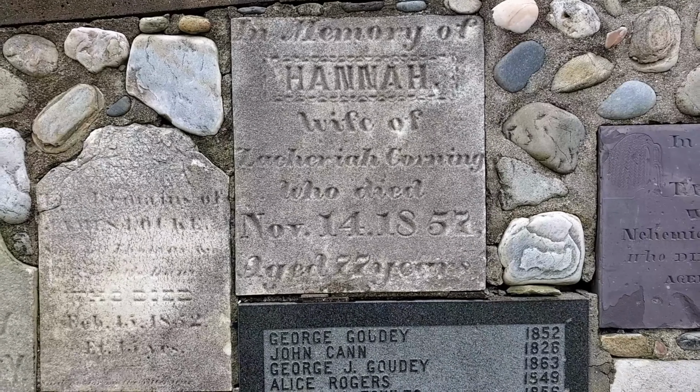In memory of Jerusha Ann, which is an interesting name, Jerusha. Nice woman's name. Jerusha Ann, wife of George. It says G-O period, but that's short form for George. J. Gowdy, who died January 24th, 1856, in the 34th year of her age. So she wasn't very old. And in this time period, a lot of people didn't live very, very long. Harder times.